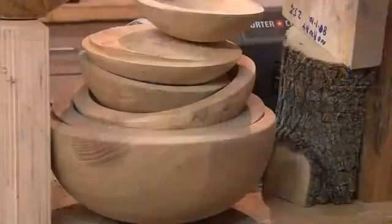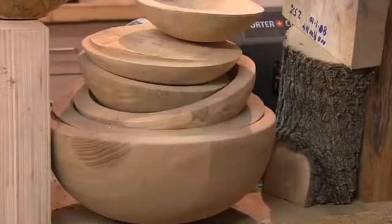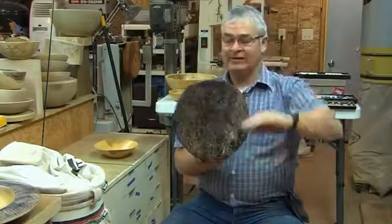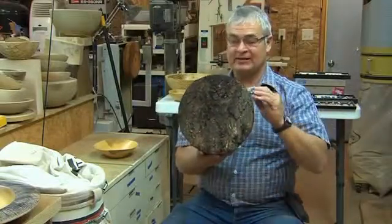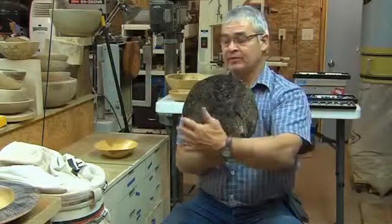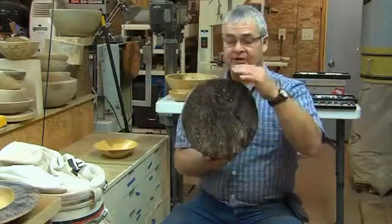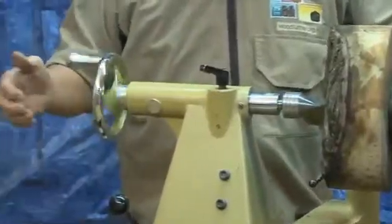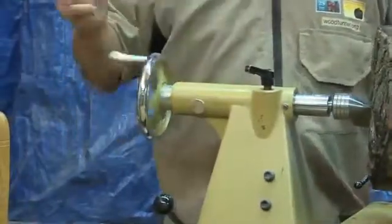The turning process for making a bowl involves several steps. Jerry starts by cutting bowl blanks from the log. It's the side of the tree, not the middle, that will eventually become the outside and bottom of the bowl. The blank is mounted on the lathe and the process of removing the outer bark begins.